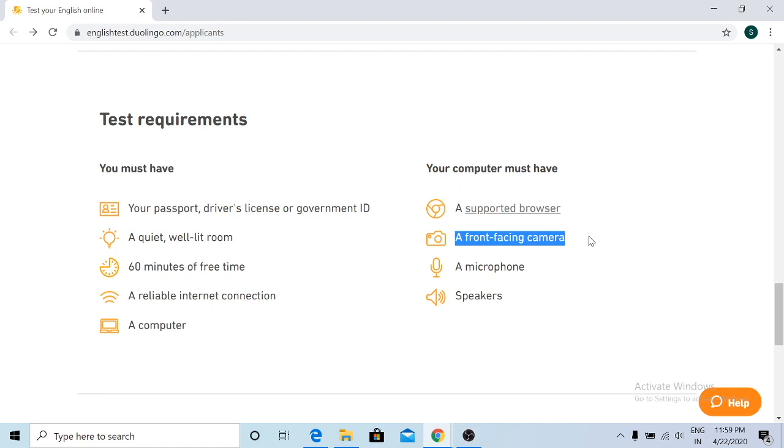They would want your face to be visible while you're taking the test, so that they know that it's you who took the test and none of your siblings or your friends. And that's really needed to authenticate and prove that yes, you were the test taker.